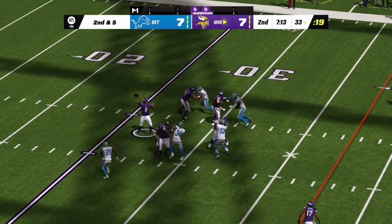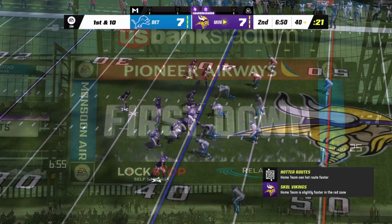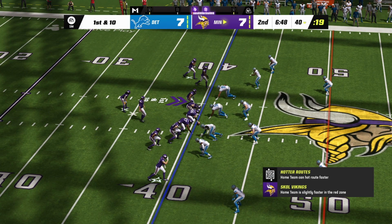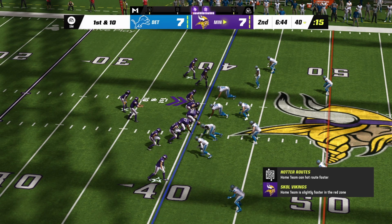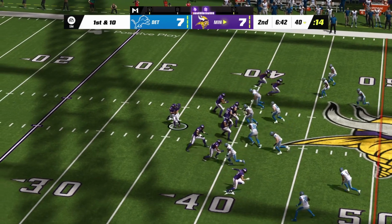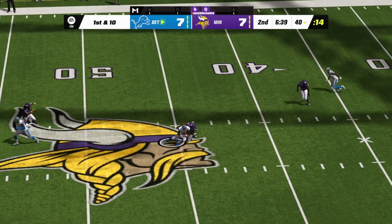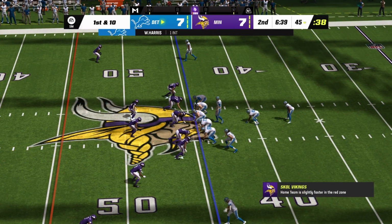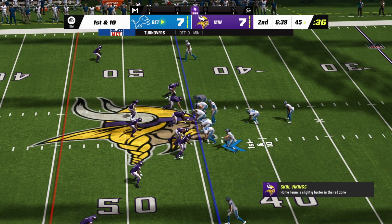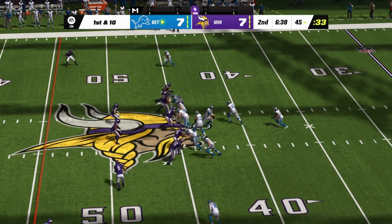From the shotgun, it's Cousins. Over the middle, complete. It's Osborne. From the gun, here's Cousins. We're looking for Jefferson, but this is intercepted. Picked off by Will Harris. And the Lions will have solid field position here as they take over at their 45-yard line.